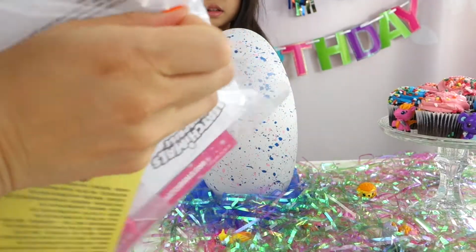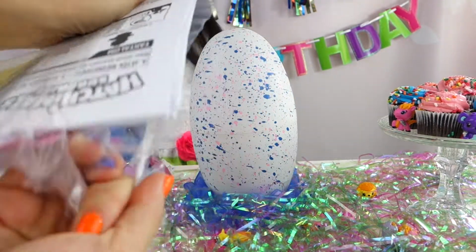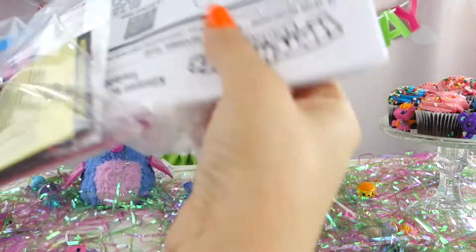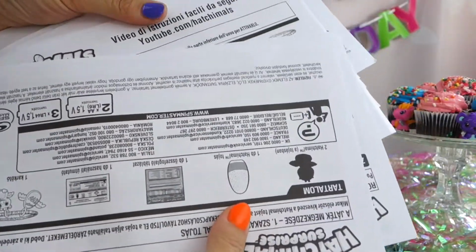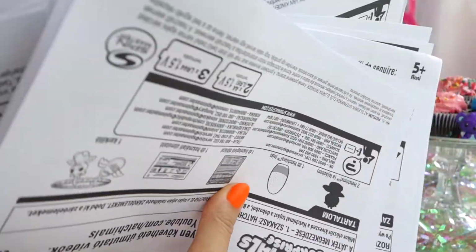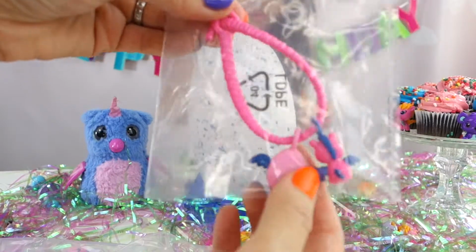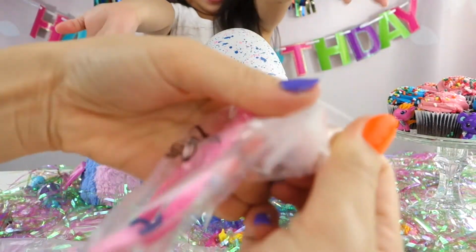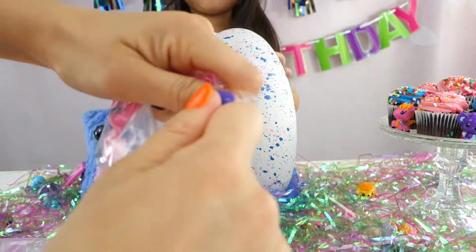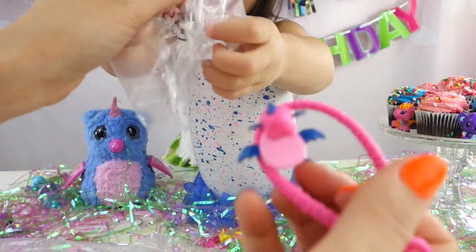We almost forgot to show you what is inside our bag. So we have instructions in here too. We have a booklet of all instructions. Wow, in all different types of languages. Okay, and then here is our bracelet. Oh, so cute. We remember last time we got an exclusive Hatchimal from Toys R Us and we got a nest. So this is it.